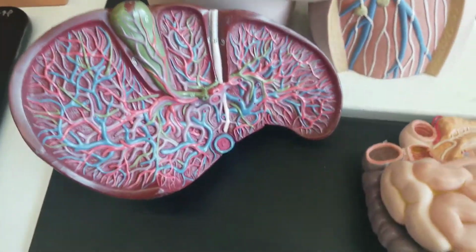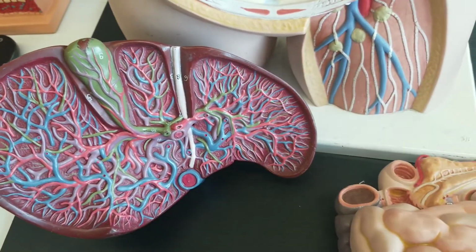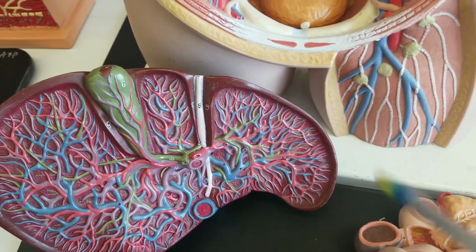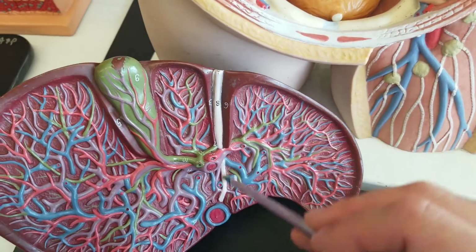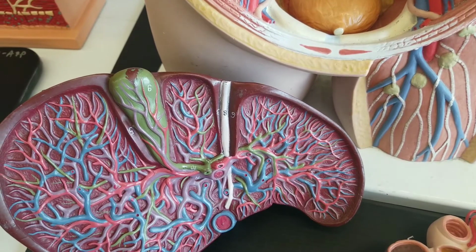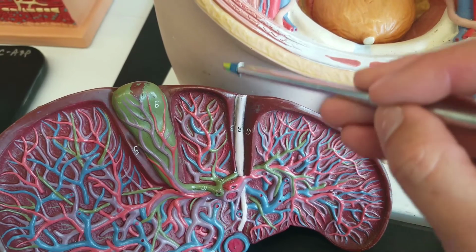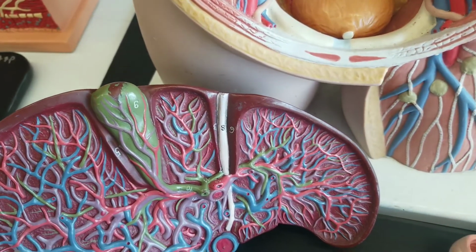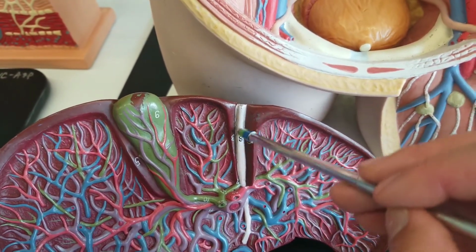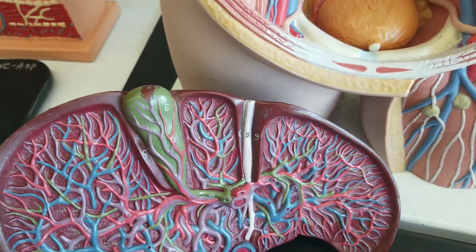On the inferior side, we can see here what's labeled as 8. This is the round ligament. No, that's not the round ligament. Let me say this so I don't mess it up. Okay, I'll just say what I can say right now. What would be sticking out would be the round ligament, ligamentum teres. That used to be the umbilical vein. This used to be the ductus venosus, but now in adults, once we're born, this fuses together. This becomes the ligamentum venosum.